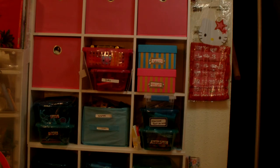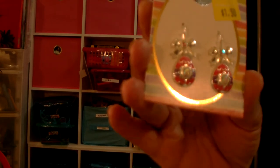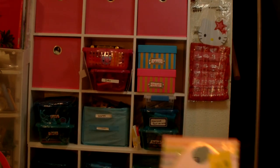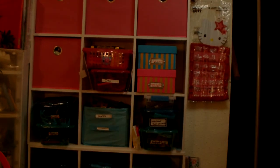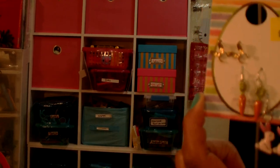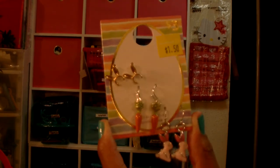And the last two items were some Easter jewelry, earrings, and they say $1.50 on there. The original price is $3, but these actually rang up 30 cents. And I had more, but I put them back because they said $1.50. But then when I got home, because I didn't even pay attention when I was checking out, they rang up 30 cents. So actually my husband just went to Walmart. So I told him to see if they still had more and grab them for me, because I'm just going to use these little bunnies and things for charms.